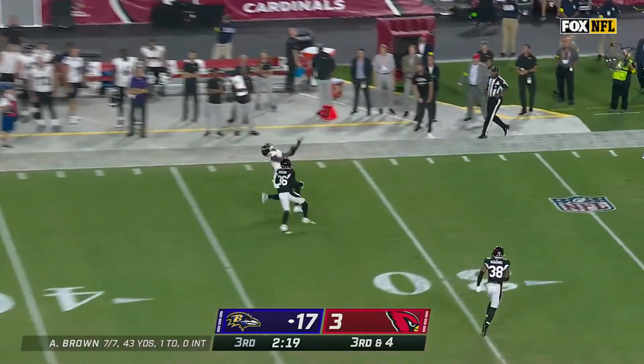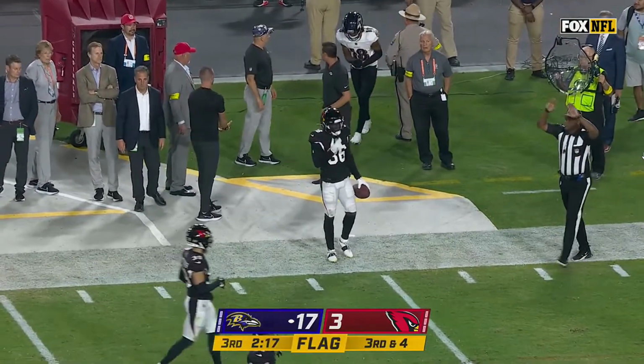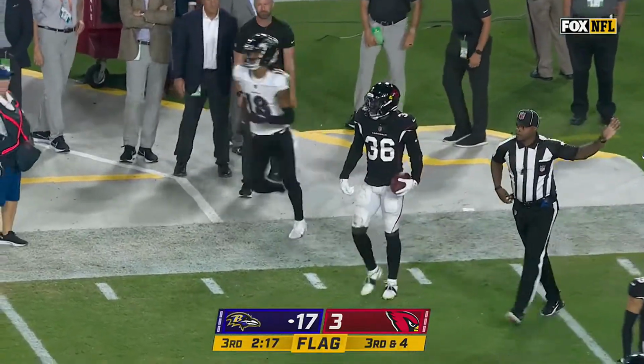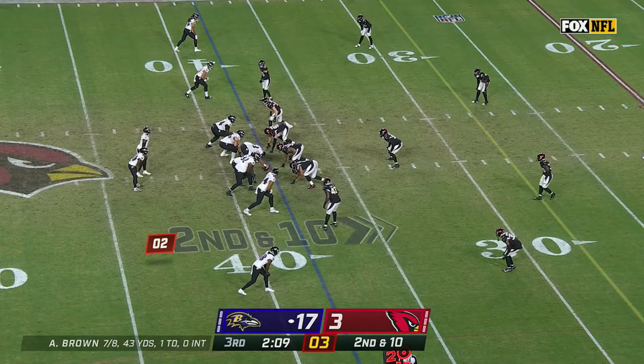Brown lofting one far side, incomplete, and there's a penalty. Tried to get it to Mekhi Polk. It was Josh Jackson, the former Packer. And he thinks in this Cliff Kingsbury pass-friendly offense, he'll feel a little bit more a part of it.